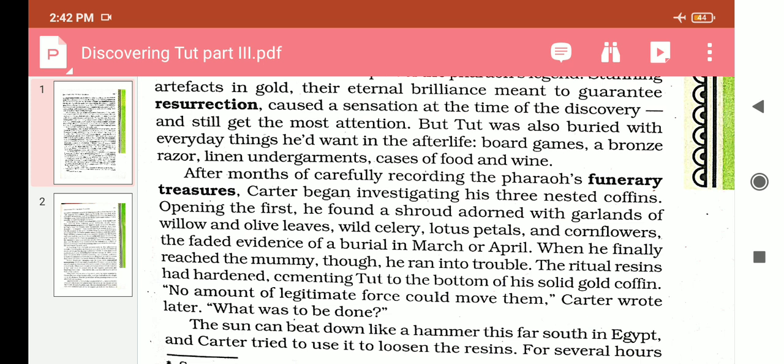Ritual means here the resins used in the ceremony of mummification. Resin means a sticky, flammable substance that is insoluble in water. Legitimate means reasonable. Let me explain this para.